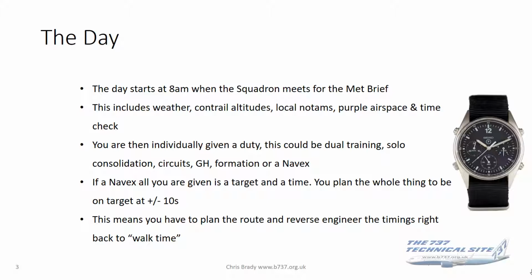This is quite important because we didn't all have digital watches back then. It was all analog timepieces. And being mechanical, obviously they could go a little bit adrift. So there was a precise time check done every morning at the MET brief.